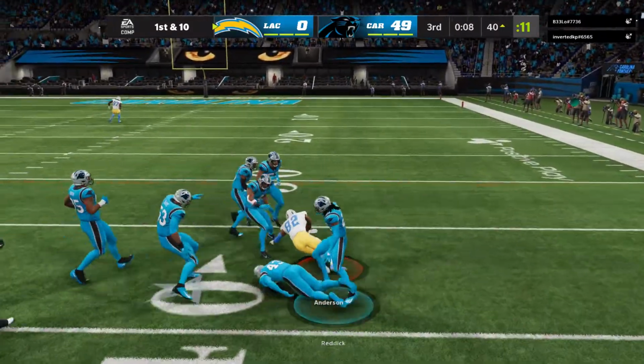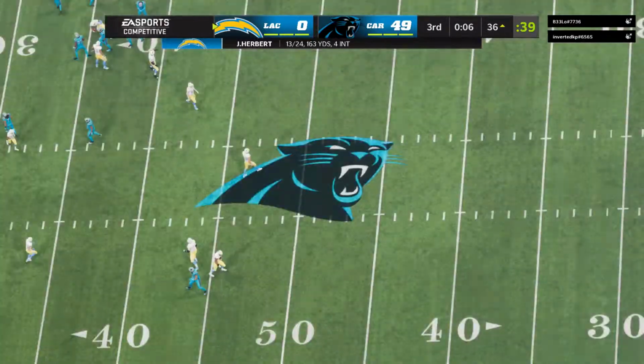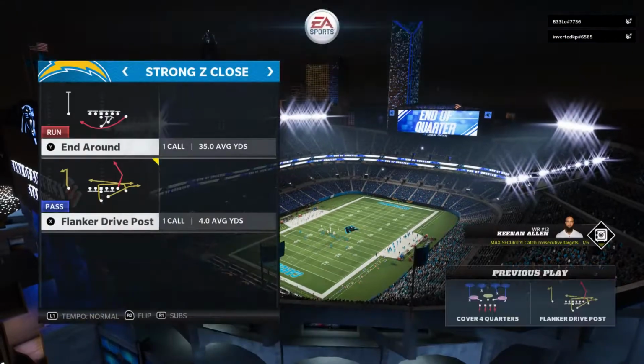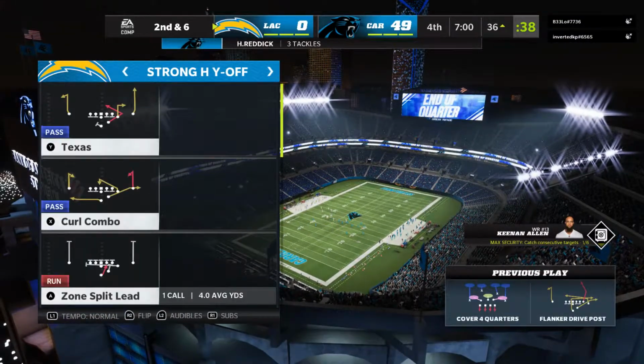He's got his tight end Anderson open right side. They'll contain him to just 4. Second down. 3 quarters have come and gone. We'll return with more after this.